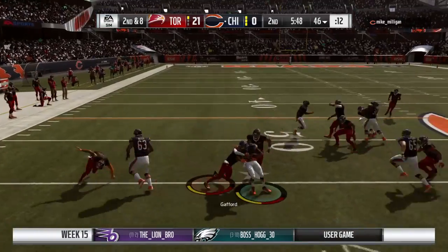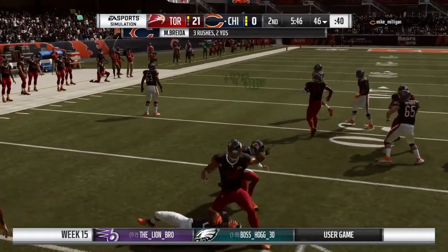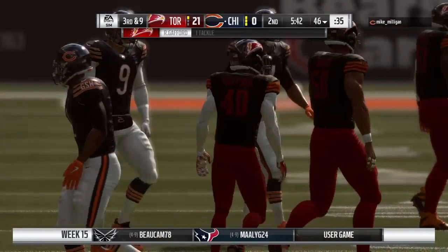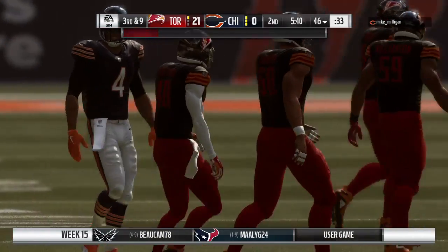Now a toss play. It's Breida. And this one goes nowhere. Losing yardage on the play back at the 46. That'll be a loss of a yard, and it leads to a 3rd down.